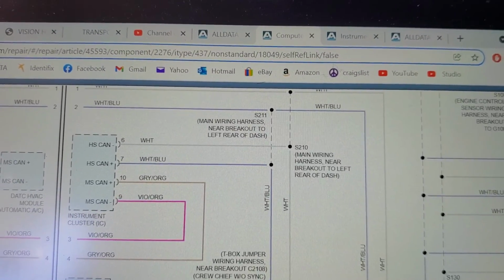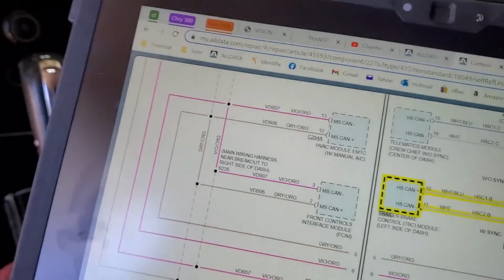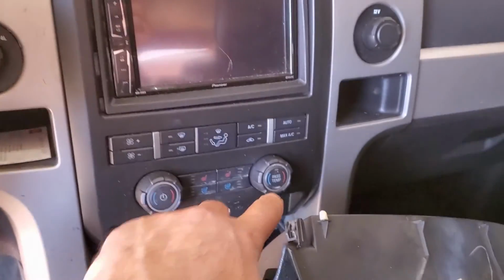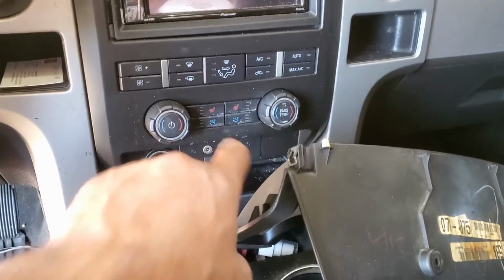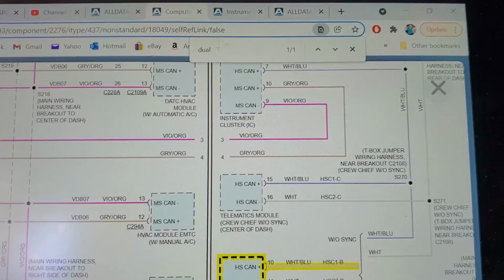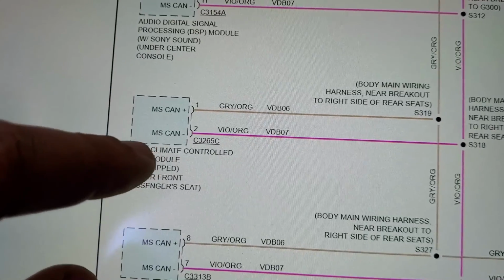Now if we go back to the scan, we will notice that the trailer brake control module was offline, and there is a message on the cluster at some point. And one other thing was the dual climate control. You see this one has two passenger temperature, so the dual climate control, which is right here, this one was offline also.